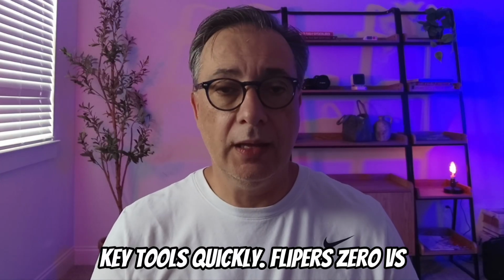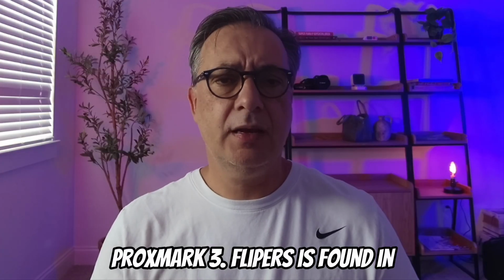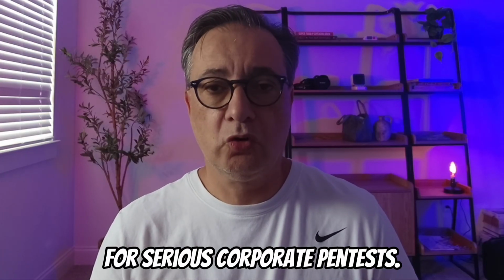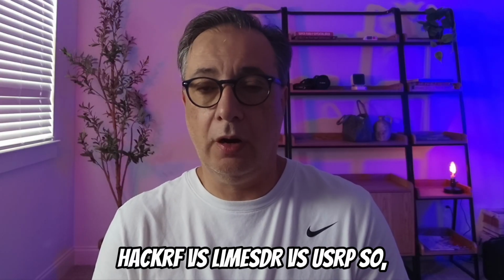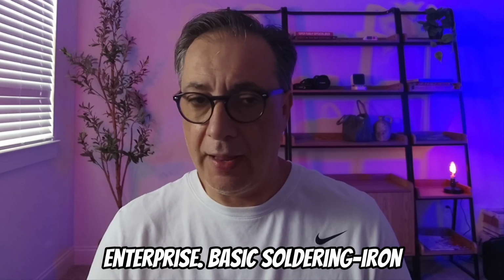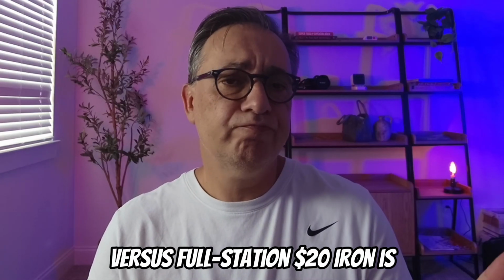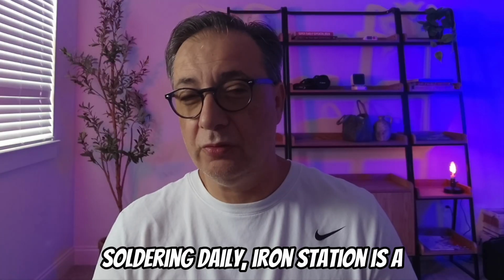Let's compare a few key tools quickly. Flipper Zero versus Proxmark3. Flipper is fun and beginner friendly. Proxmark is for serious corporate pen tests. HackRF versus LimeSDR versus USRP. HackRF is entry-level, LimeSDR is for researchers, and USRP is enterprise. Basic soldering iron versus full station. A $20 iron is fine for learning, but if you are soldering daily, a station is a must.